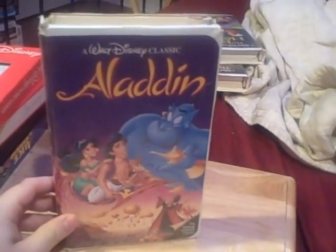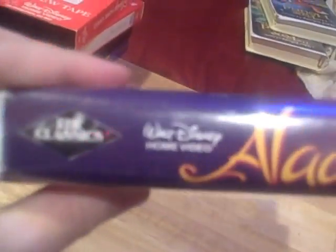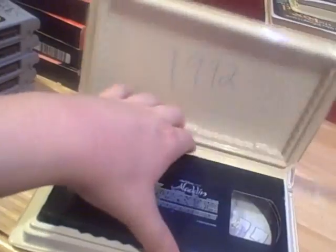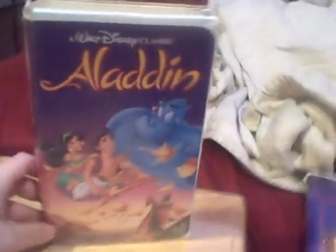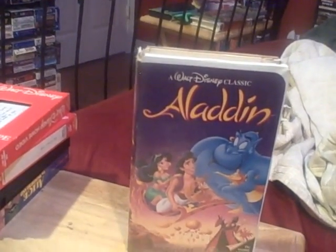Now we got the 1993 VHS of Aladdin. A very good movie. Another one of my all-time favorites. Here's the label, ink label. Printed on August 30th, 1993. And this tape has the 1992 green FBI warning screens, then a sneak trailer for The Lion King, followed by a home video preview for Pinocchio, the lilac blue feature presentation logo, distorted 1992 Walt Disney Classics logo, the 1990 Walt Disney Pictures logo, and then the film.